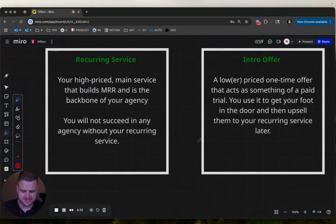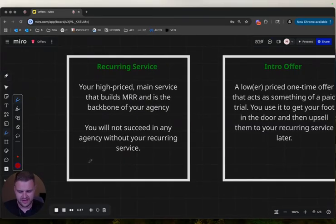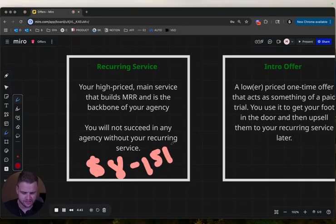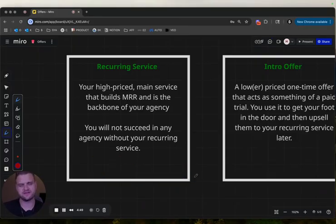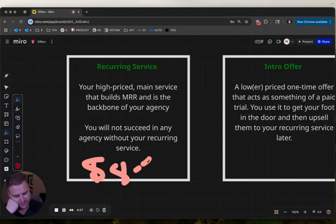So I had an agency I sold that was a landing page and CRO agency for e-commerce. My main recurring service was that 8 to 15K per month CRO MRR. I built that client base. It was very substantial over time, but it's very difficult, even if someone likes your YouTube videos, even if someone sees your ads, even if you meet them at an event, to really get someone to commit to 8 to 15K per month. It's not that it doesn't happen, but it's very difficult.